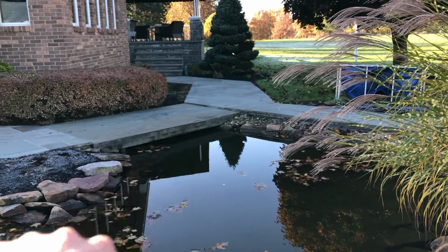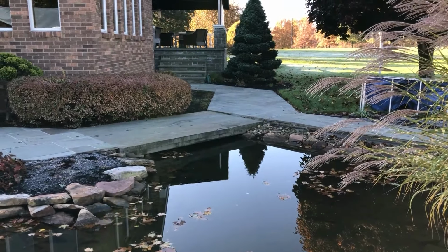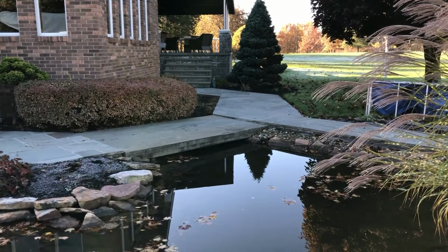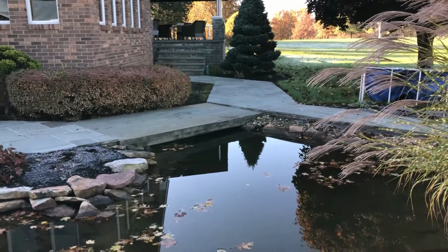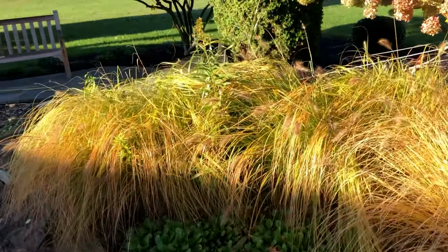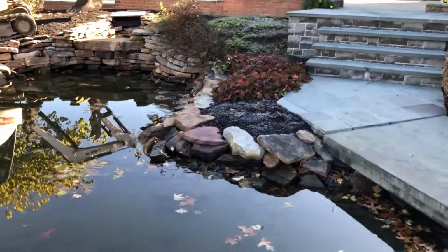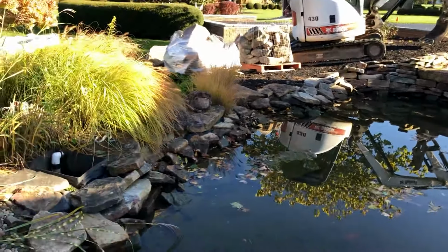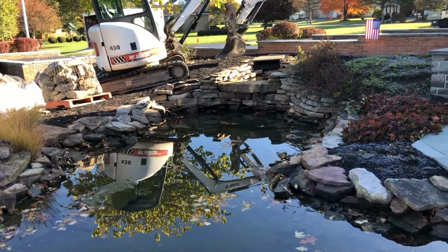That's one solid, massive piece of natural stone. It's all a 6-inch thick slab of stone, so we'll see if we can raise that to level that with the rest of the sidewalk there. I'm excited for this before and after, because we're not going to completely redo this whole pond, but we are going to show you what we can do just by tweaking a few little things. So it'll make a pretty big impact.